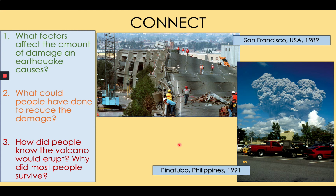In this lesson we're going to explore these ideas further, especially questions 2 and 3. And so you will see that there are many sophisticated and some less sophisticated ways that people around the world have used to reduce the impacts of earthquakes and volcanoes. Let's go.